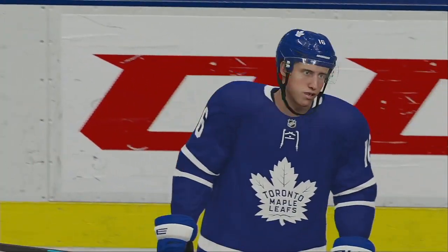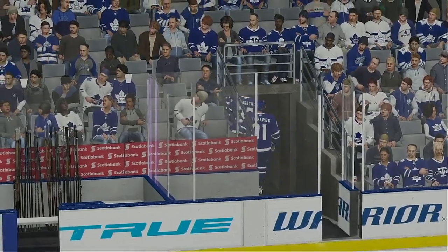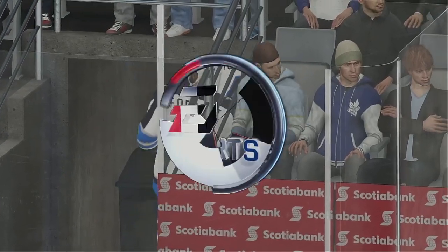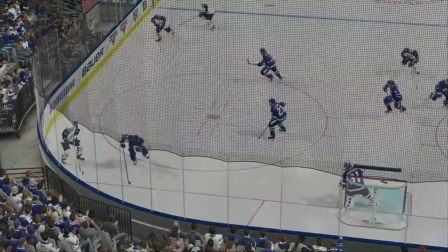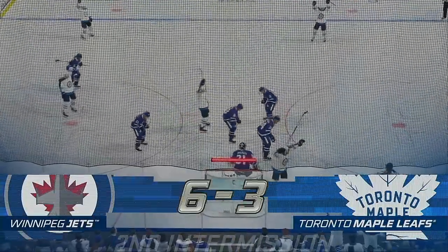There's the horn, ending period number two. Might almost be a mercy rule in some ways. Fans, take a look to the sky. The home team Zeppelin is loaded with prizes and in your way all intermission long. The third period is just around the corner. Ray and I will bring you all the action in a moment.